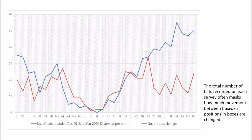I've recorded this chart from December 2018, which is when I started checking them twice a month. I now record exactly what slot of the Kent bat box they're in, and obviously which box they're in. So if there's a difference in the number of bats in each slot in the box, that counts as a movement. So a bat out is a movement, a bat in is a movement. So I just count how many times they've moved.